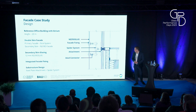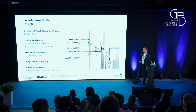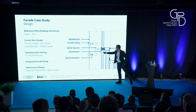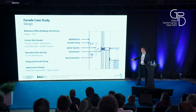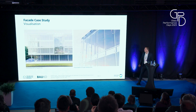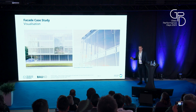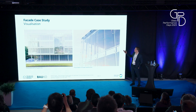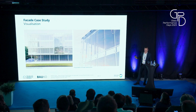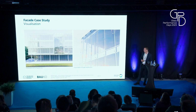The integrated facade fixing holds the panel itself and is connected to the spider system shown here, and this is directly attached to the primary facade with just screws. A Maya rendering will finalize and show you the final result. So we have a clear view on the facade, and we mainly see the primary facade. The secondary facade is nearly not visible, except in an angled view, as you can see here to the right side. So we see the fixings, but in total, I would like to demonstrate here a lightweight design with a high level of dematerialization.